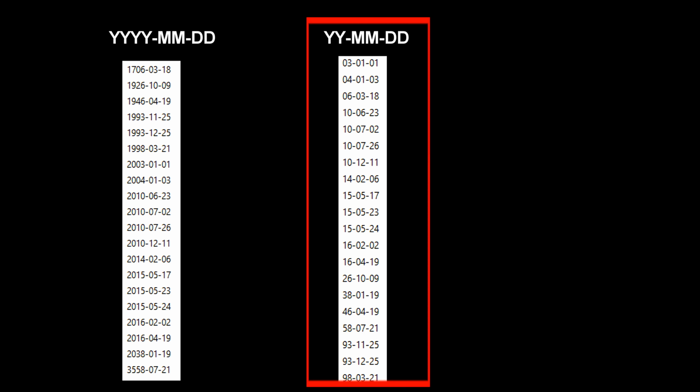Here we have year-month-day but with a 2-digit year. The computer has done what you would expect and sorted the 2-digit numbers in order from smallest to largest. However, 03 is actually 2003 and 98 is actually 1998, therefore 98 should come before 2003. This caused problems in the year 2000 because many systems could not handle the fact that 00 came after 99.